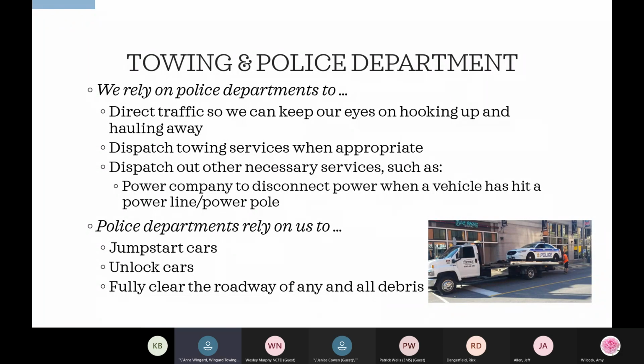We also rely on police departments to dispatch out other necessary services. One example would be a power company, whatever the local power company is. They would really need to be contacted in instances where a vehicle has hit a power line or a power pole. We wouldn't want to put anybody else in additional danger by separating the two.